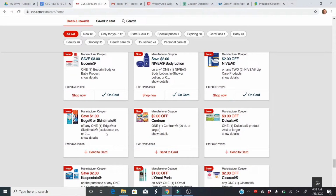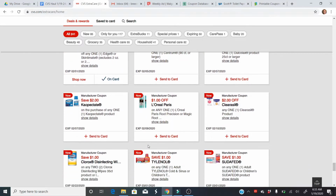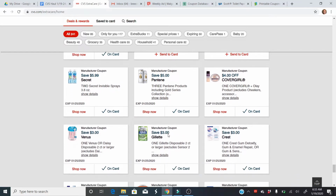So those are all really hot coupons. The Edge or Skintimate $1 off 2 is a good coupon to send. The Edge Shave Gel and the Skintimate Shave Gel are usually included in the Schick deal, so you want to make sure that you're adding those. $2 off Clearasil. $1 off 2 Colgate is a good one to send to your card as well.